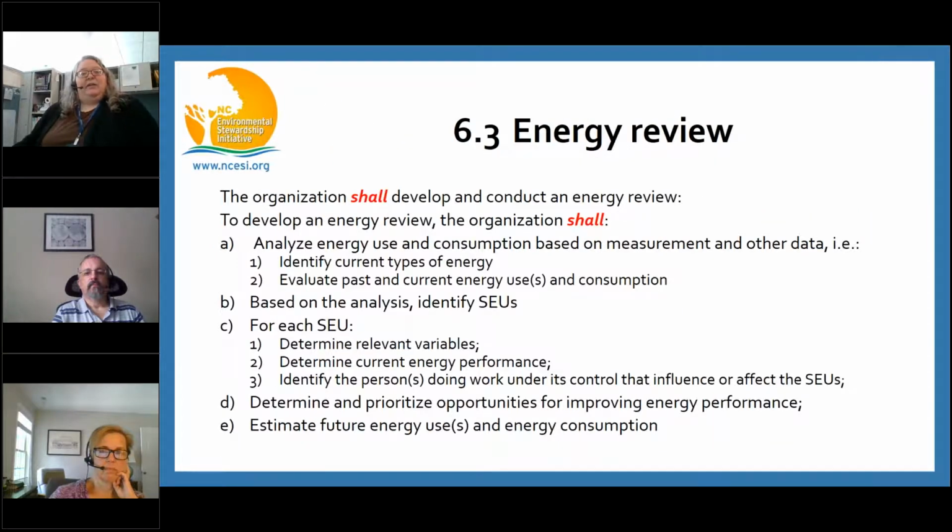All right, so energy review is the next section of the standard. And all of these are kind of new from here to the end of section 6. So it doesn't really relate specifically to the environmental management system. It's very prescriptive. So this energy review is kind of a new concept for those of you that have EMSs and you're looking at ENMSs. So the organization shall develop and conduct an energy review.